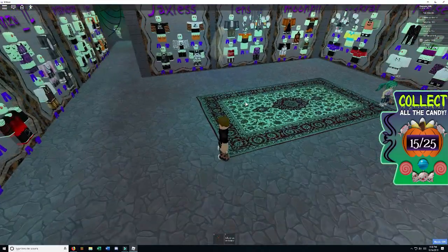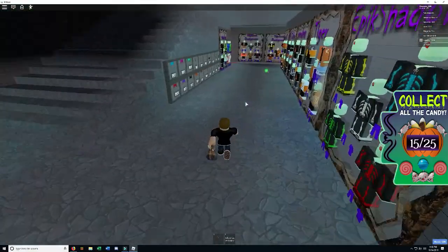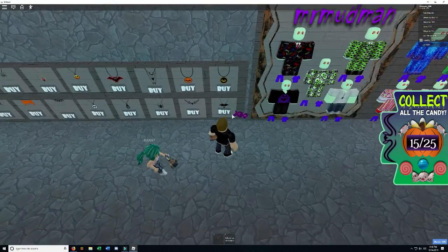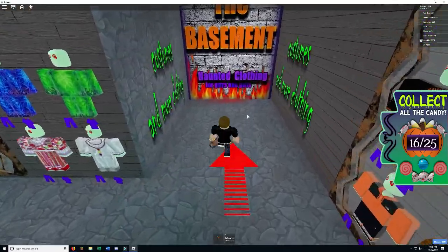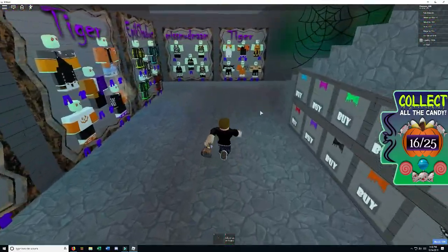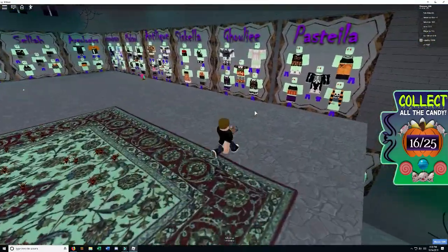Number 15, right there on the corner. That was pretty well hidden. Is that one right there? Yes, it is. I did skip over that one. Number 16. Let's see if I can go in here. Let's go. Oh, I can't do it. Alright, we'll stop off on floor number 2.